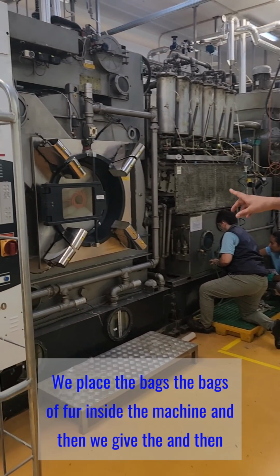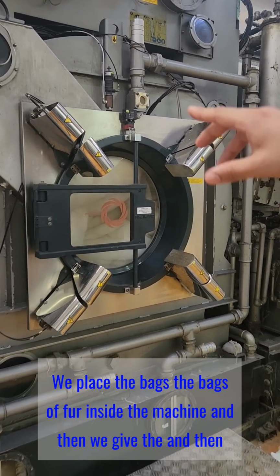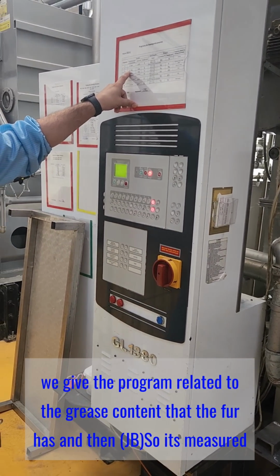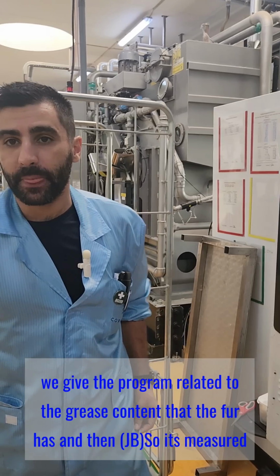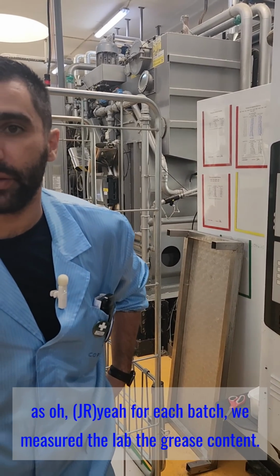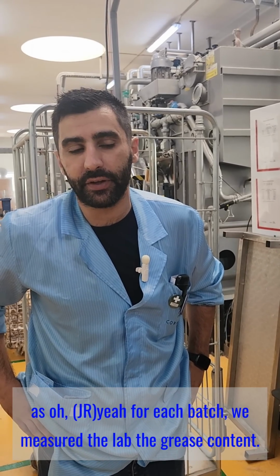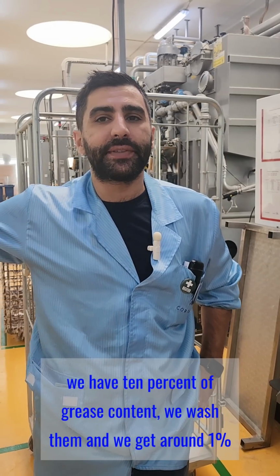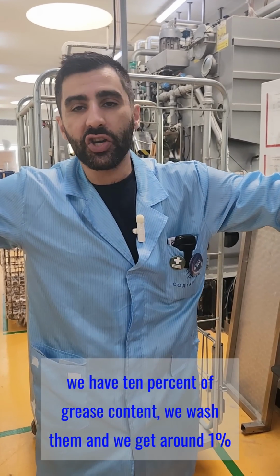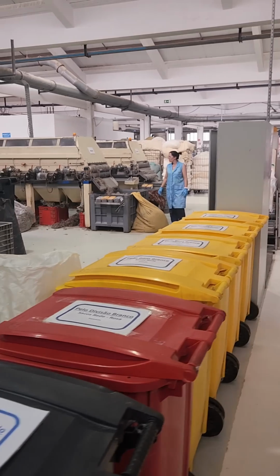How do we do it? We place the bags of fur inside the machine, and then we give the program related to the grease content that the fur has. So it's measured, and you have a process for each batch. Imagine that we have 10% of grease content. We wash them and we get around 1%.